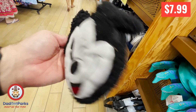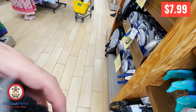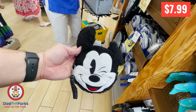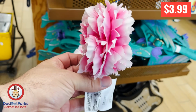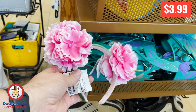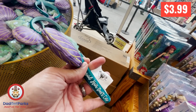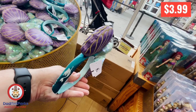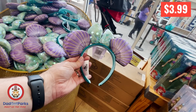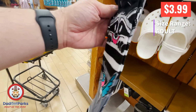This was a new bag I had not seen. It was almost a bath mat material to the Mickey. But he was cool. Very few ears. The only ears I actually saw were the flower ears and the mermaid ears. That was kind of it. I didn't see really any of the other ears there. There may have been the Gonna Pop On You ears, but I didn't really search those out.